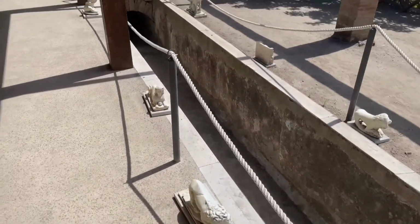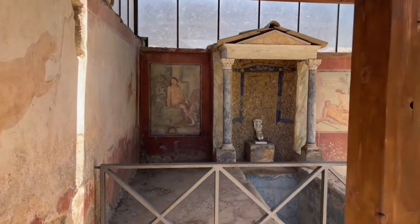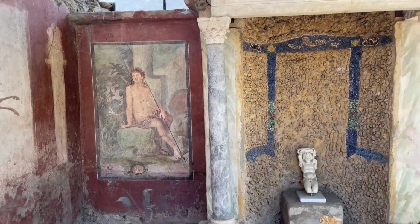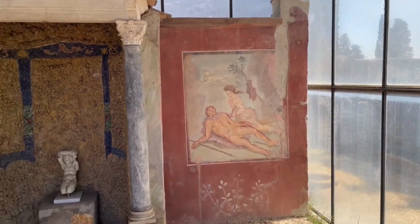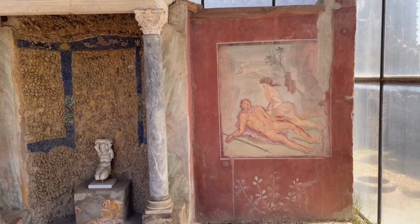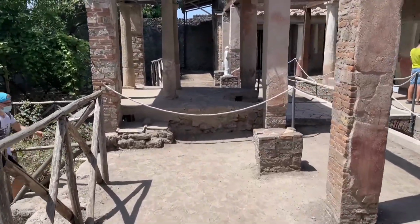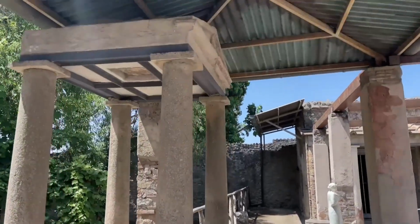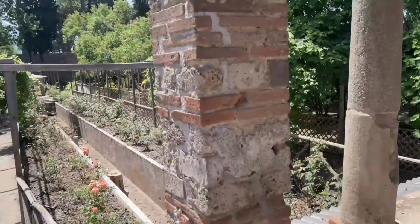Statues all along too. Huh. Oh wow, look at this. Wow. That's pretty amazing. And a little altar, a little stone. Huh, that's cute. Oh, go ahead, no, go ahead.